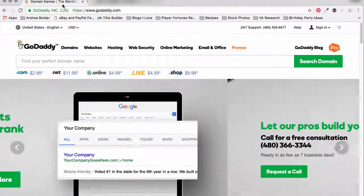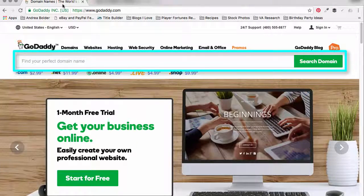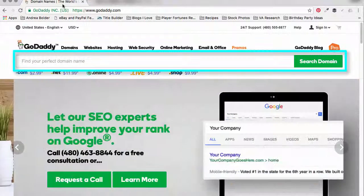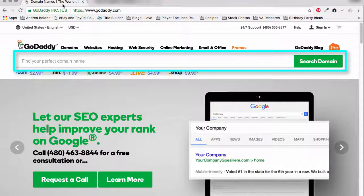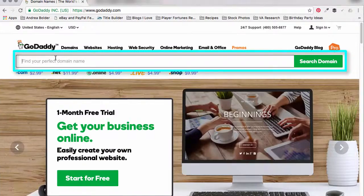Okay. So what you want to do is go to GoDaddy.com and search for your full name, or whatever name it is that you want your blog to be. I already have my blog, andreaboulder.com. So I'm going to walk you through the process of purchasing a domain that I will use for an upcoming product.